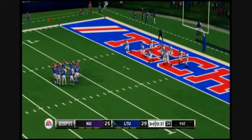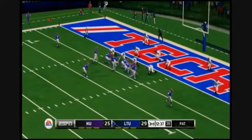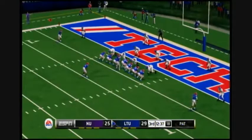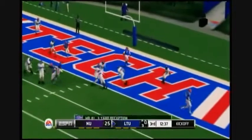So the offense will stay on the field and attempt the 2-point conversion. He's got it for 2.